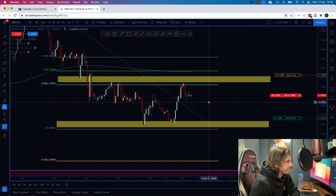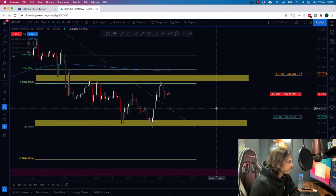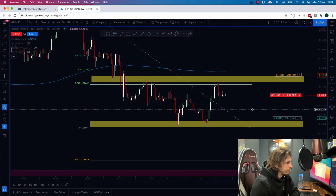So yeah, we're going to see how this plays out. I'll try and keep you updated on this trade as it plays out. At the moment, I expect price to consolidate through the Asian session. As you can see here, UK time, it is 10 to 8. Currently down £115, but look, long way to go for this trade. And this is how we make money.